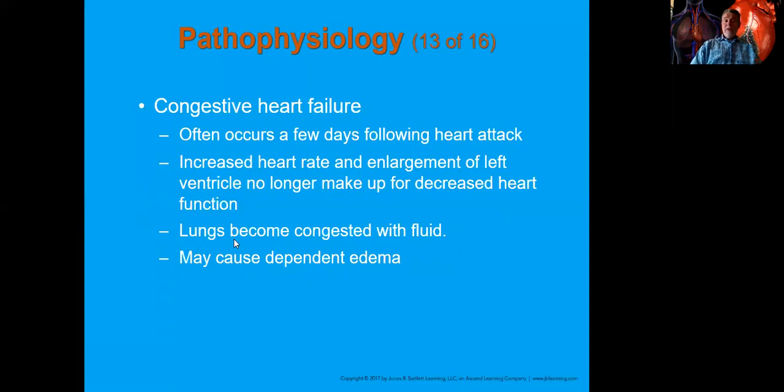It can also affect the right side of the heart, and that's what we call dependent edema. Dependent edema is similar to pressing your finger in someone's leg and it stays indented, right? That's got a lot of excess fluid in it, and that's what I associate with a right-sided heart failure. But the left-sided, congestive, it's kind of in the name, congested, the lungs become congested with fluid. You may hear some wet lung sounds or coughing up some pink frothy sputum, which is always delicious to think about.